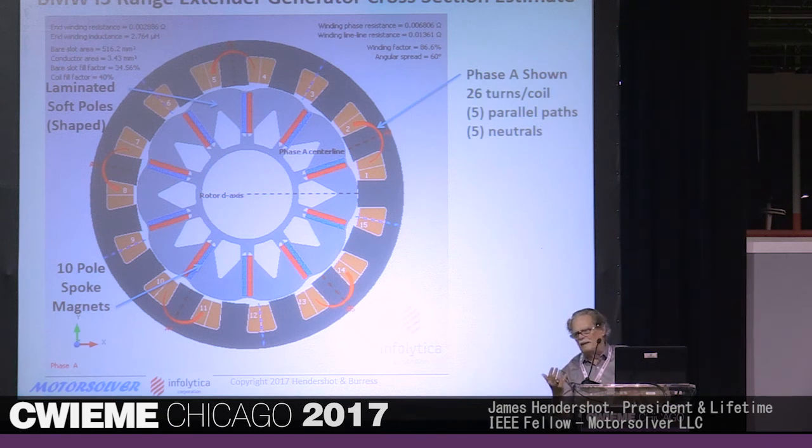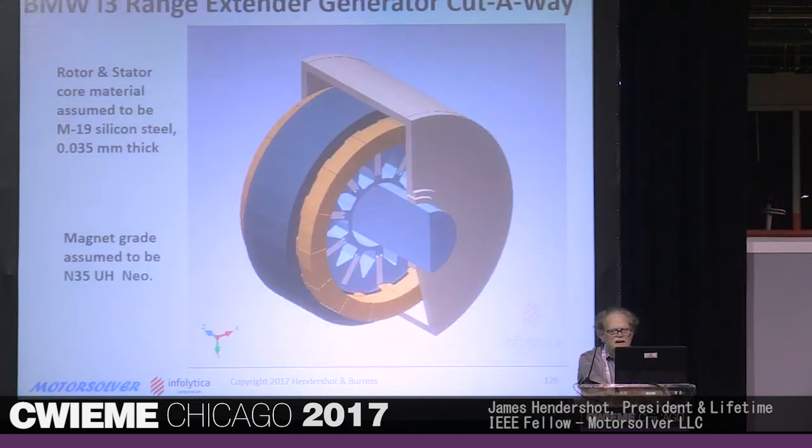So you have to go with parallel paths. And if I double the parallel paths, I double the turns. If I triple the parallel paths, I triple the turns. So that allows me to use as many parallel paths as I can, and then adjust the number of turns by one turn, and I can get some nice resolution on the back EMF. I can refine. That's a trick that designers know how to do.